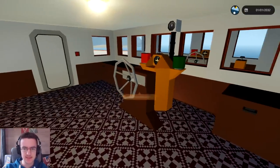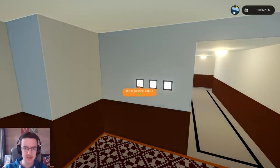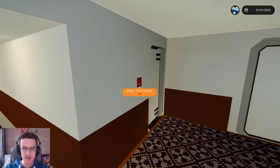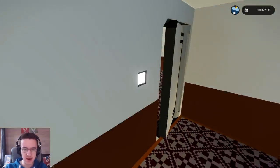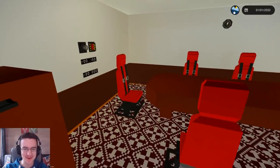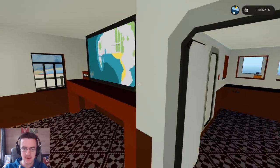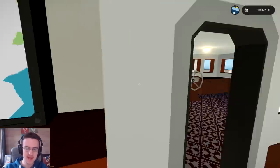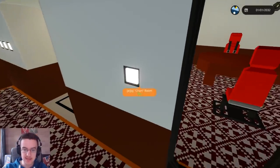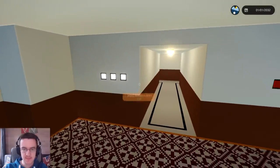So wheelhouse. Oh, this is the wheelhouse. This is the inside. Navigation lights. Exterior lights. Good. Chart room. Yo, what's in the chart room? It's so detailed in here. Look at the floor. It's even got carpet. Wow. What's this? Sink. We don't need a sink button. Oh, it's got a proper map. That's pretty cool. Right, we need to go downstairs though. Wait, does this have buttons on it? Nope. Doesn't appear to have buttons on it.